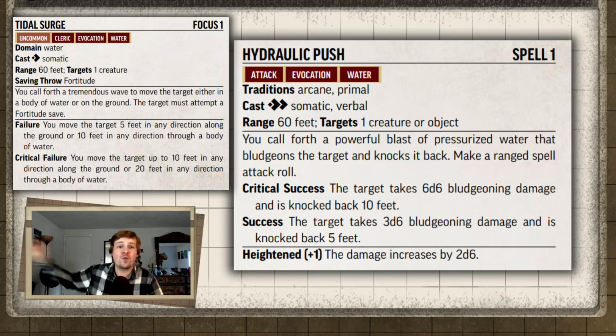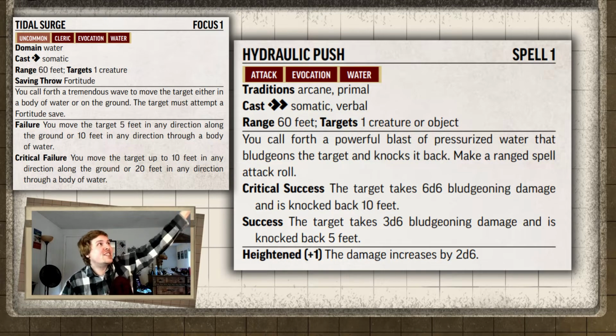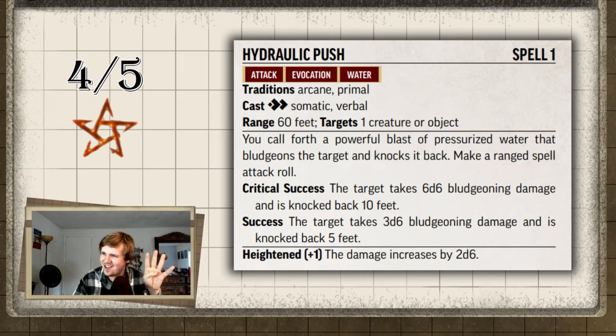Did I even point the right way? I pointed the wrong way. 3d6 bludgeoning damage and pushes 5 feet. That one just pushes 5 feet. That one takes a focus spell. That one takes a level 1 spell slot. Paizo, I love you, but good lord. Hydraulic Push gets a 4 out of 5 stars.